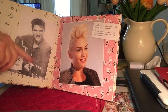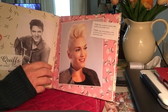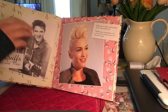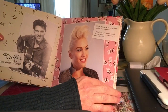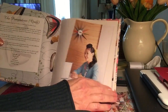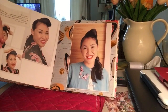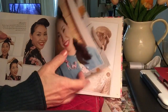Elvis. You weren't surprised to see a man in here, of course. There's a separate course on men's hairstyles that you can take as an elective as well. This one is on women's, as you know, but it's nice to take a look at how to achieve the Elvis look. Gwen Stefani pulls off that look. A pompadour. Poodle pin. It's cute, from the 1950s.